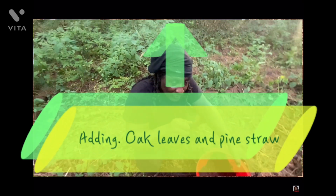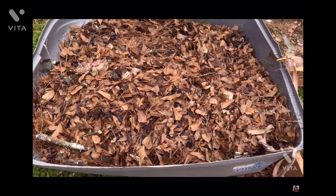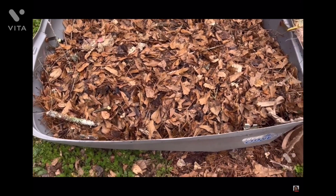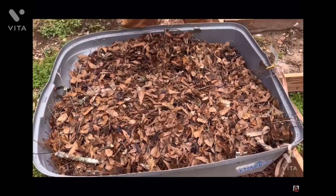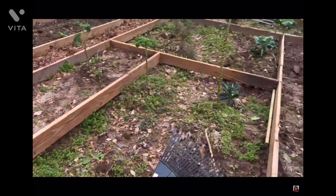Yes, so now, as you can see here, we're going to be adding oak leaf in this video. The oak leaf, like I mentioned, and the straw add a lot of nutrients to the soil. So yes, guys, this is a very interesting video with a lot of information.